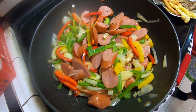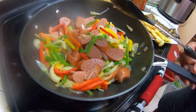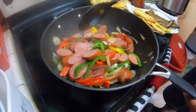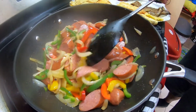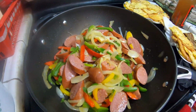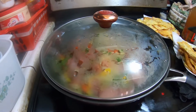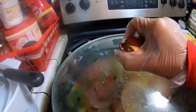Look at this. I like the color. Colorful, huh? Very nice. I like it. And then I'm going to put the cover on, just a little bit. I would like to keep the flavor, and I don't like it dry. Okay? So it should be ready in a few minutes. But I don't want to put too much heat on it, because I want to keep it like steaming. It should be good. Original flavor and good to go.